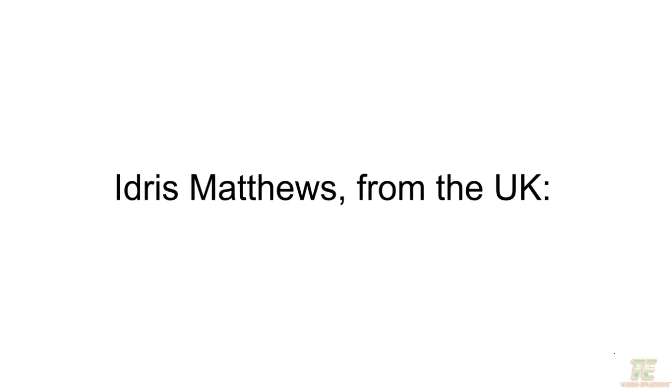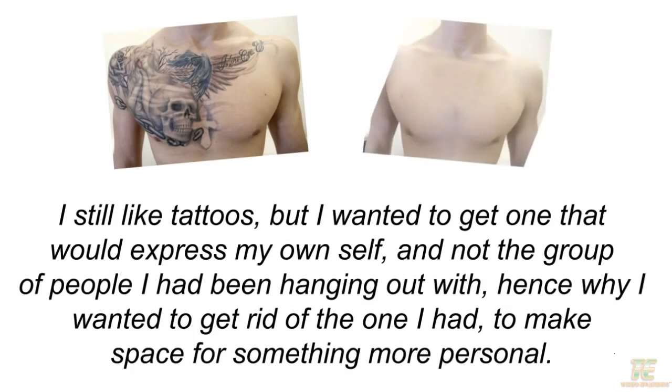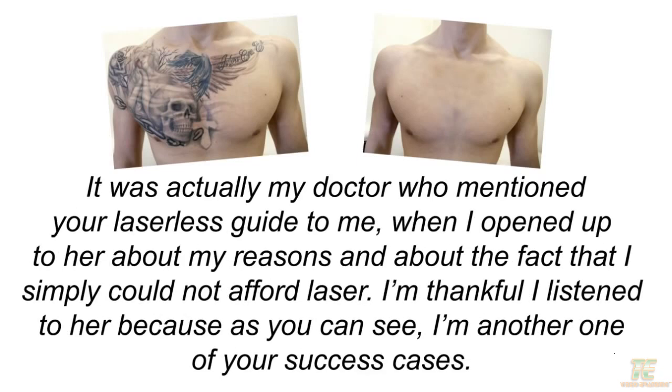Idris Matthews from the UK. Growing up, I made some bad decisions and was involved with the wrong people. When I hit 23, though, after a friend of mine went through a trauma, I decided enough was enough, and I moved out of town and got a respectable job. I still like tattoos, but I wanted to get one that would express my own self and not the group of people I had been hanging out with. Hence why I wanted to get rid of the one I had to make space for something more personal. It was actually my doctor who mentioned your laserless guide to me when I opened up to her about my reasons and about the fact that I simply could not afford laser. I'm thankful I listened to her because, as you can see, I'm another one of your success cases.